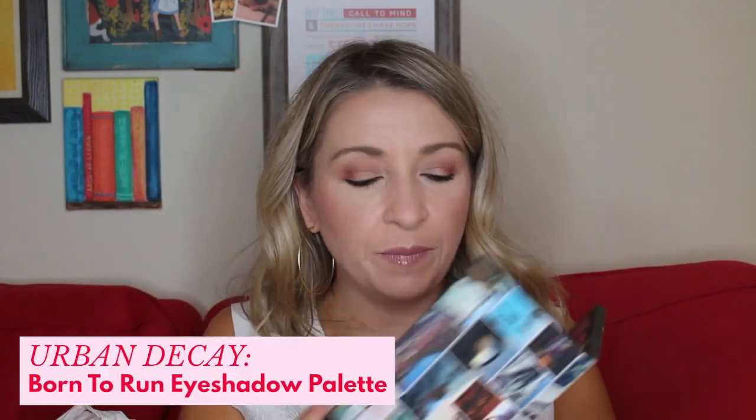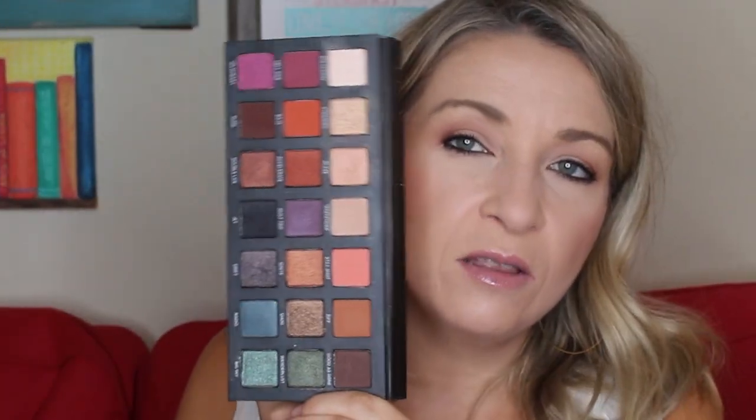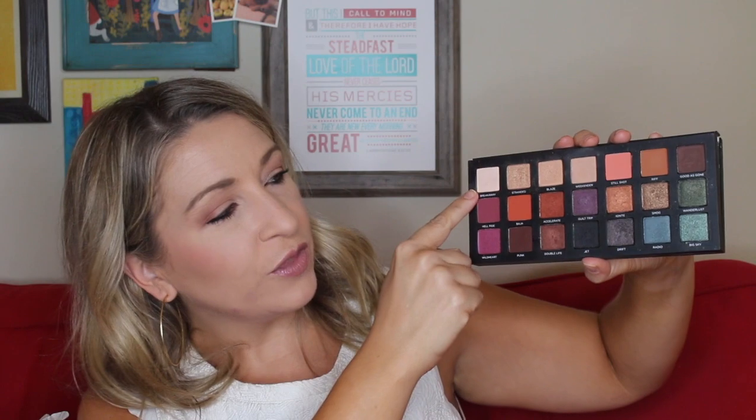I am getting rid of the Urban Decay Born to Run palette. This was a palette that just wowed me when I saw it. I mean, look at it. It looks beautiful. And then I got it home and tried to use it and realized everything is dark except for this.